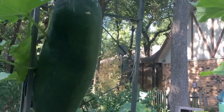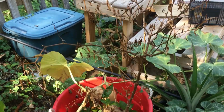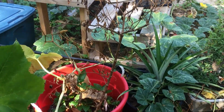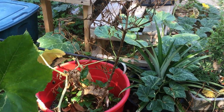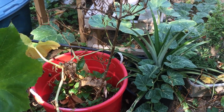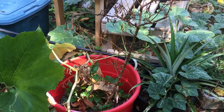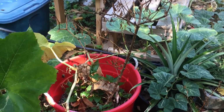It's very tasty. Some of you might recognize this plant, or the plant used to be. This is a type that I saved in the greenhouse through winter, and in spring I got some cuttings from it.